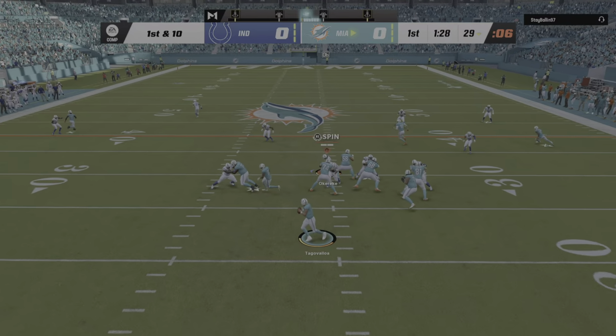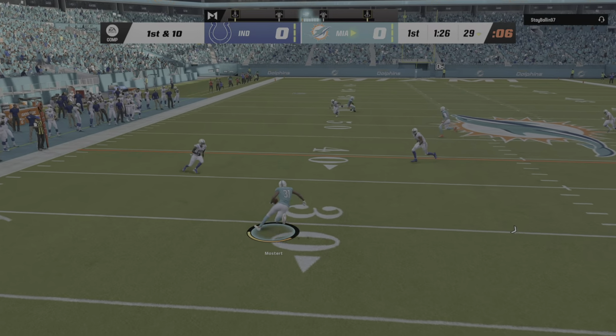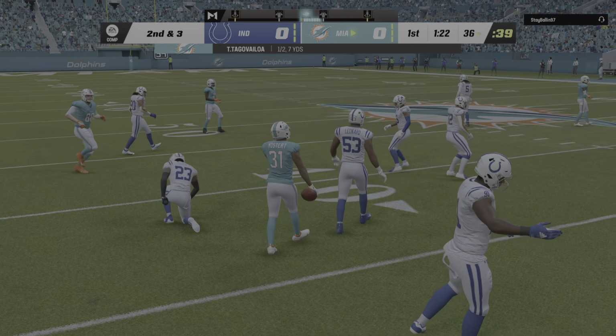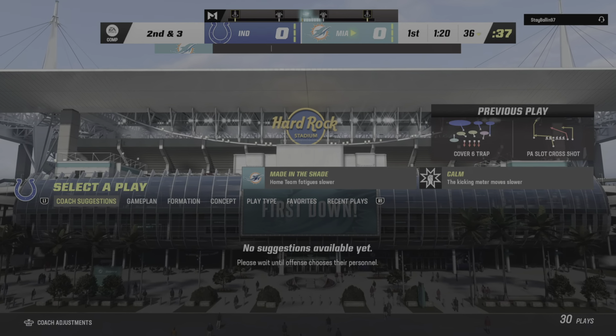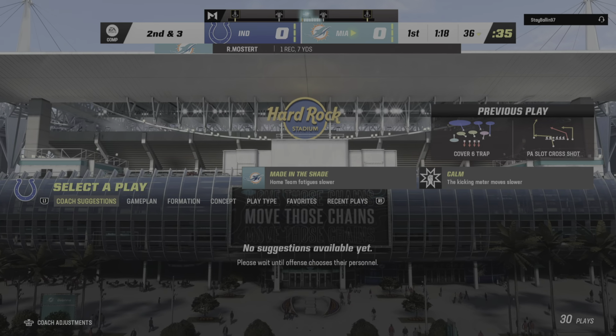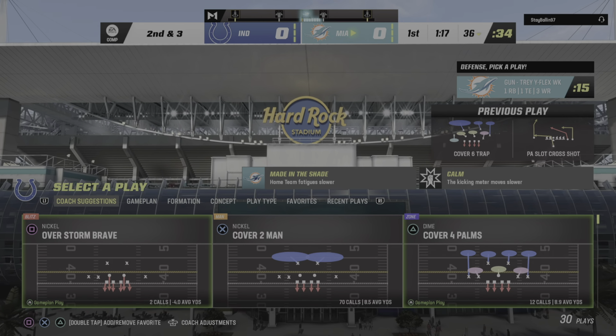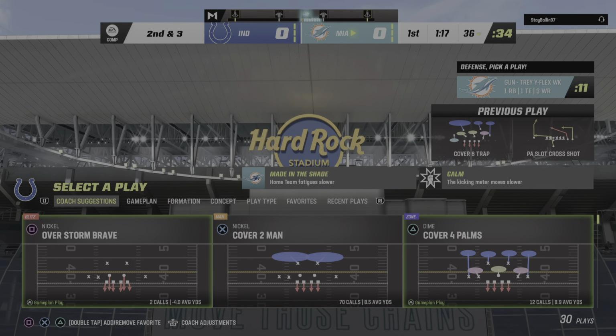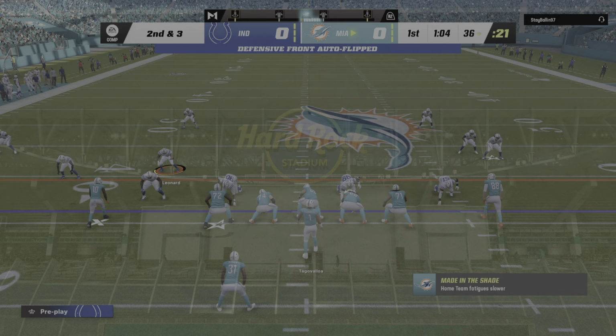Off of play action, Tagovailoa. Getting this out to the flat, Mostert. Just about every quarterback is trained to really look downfield first before you come back and make a nice, safe throw. And in this case, that's exactly what he did. Found his running back, let him create some space, and it turned out to be a nice play for the offense.